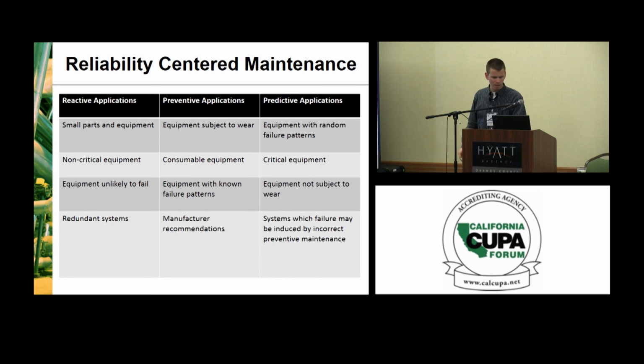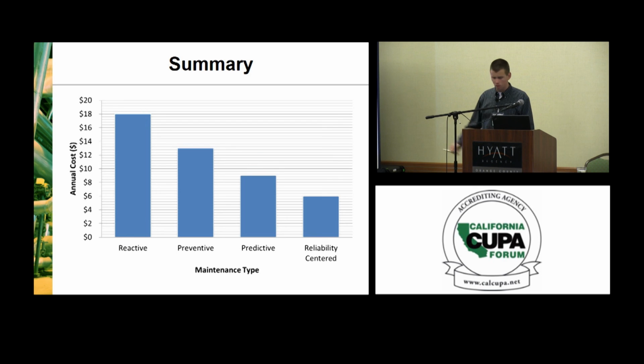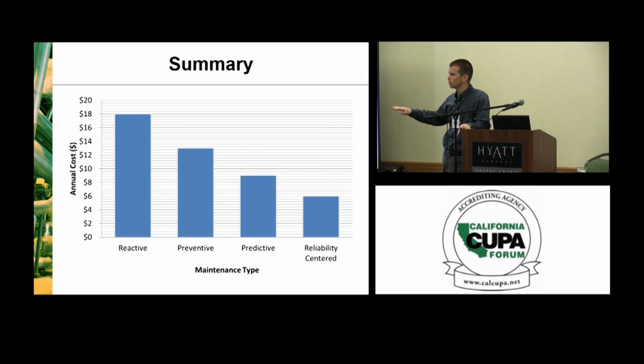It's hard to convince people, but the study showed this, and this is across the board in their study from the Department of Energy: for reactive maintenance, the annual cost per horsepower per year is $18. That's what it'll cost you if you go fully reactive, with no planned maintenance. If you do a preventive program, it's going to be $12 to $13 per horsepower per year, so you have a considerable savings there. If you go predominantly predictive, you'll be down to about $9 per horsepower per year.